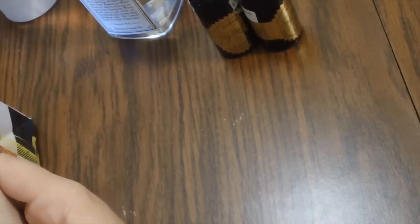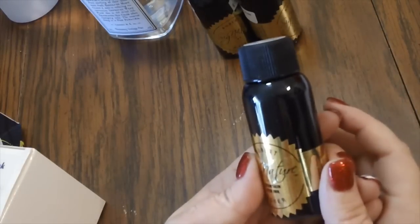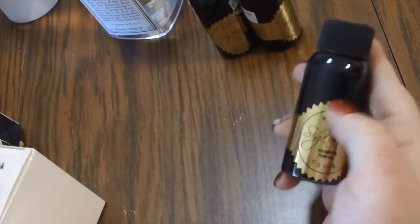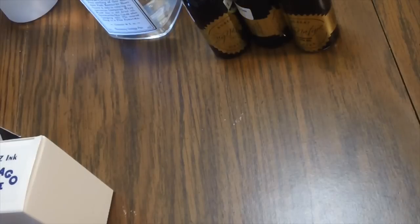Then let's see, I know there was more. Then I picked up this Bondi Blue. I heard that this ink will really sheen quite a lot. Okay, what else do I have here?